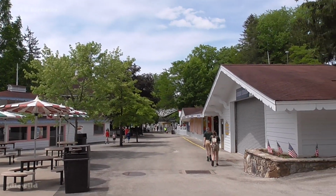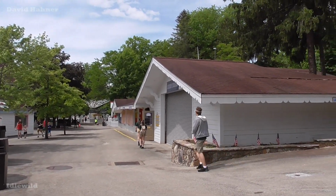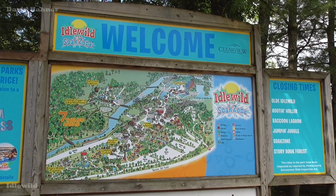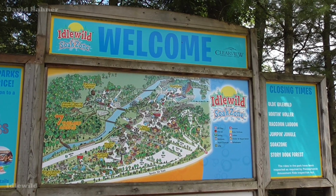Just to look around, a lot of the buildings are freshly painted. It looks very nice. Here's the map for 2021.